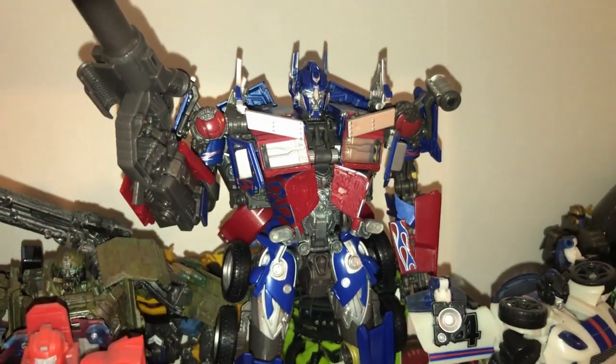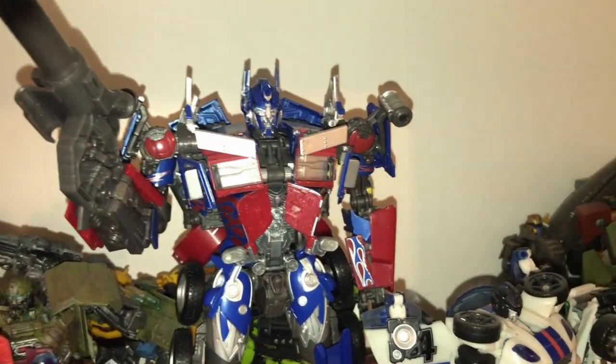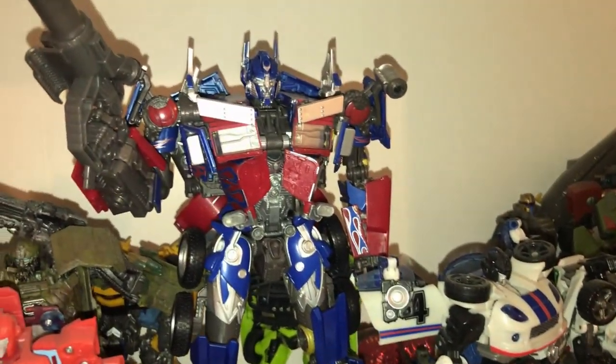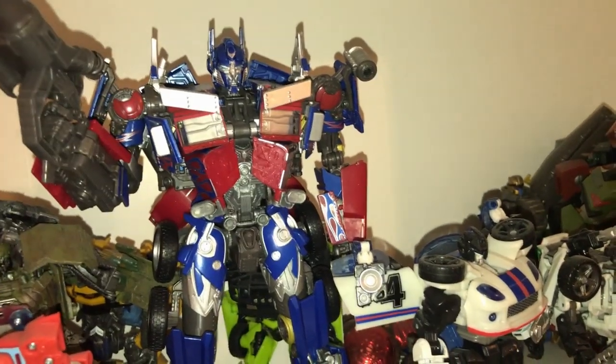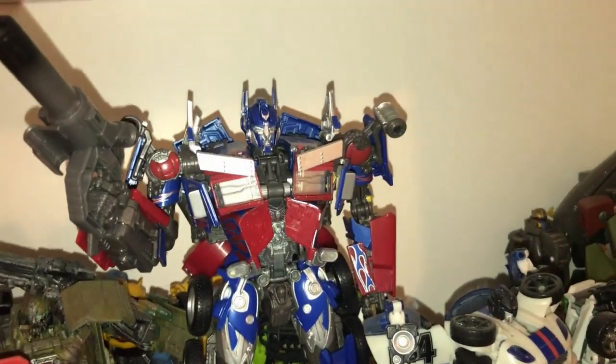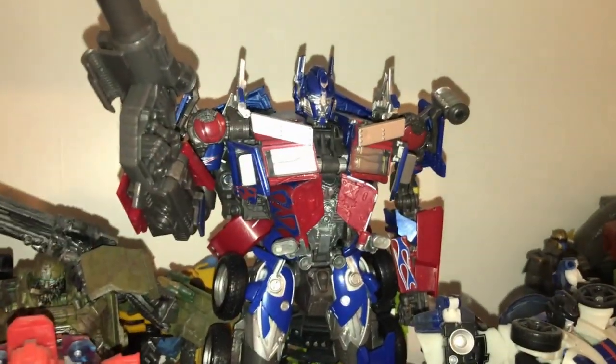But I figure they're actually too big, and they're really expensive to collect. So I sold them off. I couldn't sell this one because I wouldn't really gain anything from it. I think I would probably actually lose out on money. And I don't know, I just really like this figure, actually. But I have the Earthrise Optimus Prime coming in.